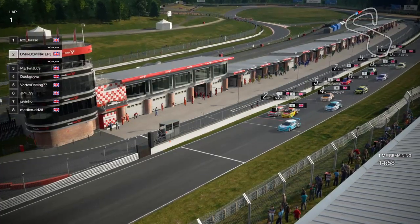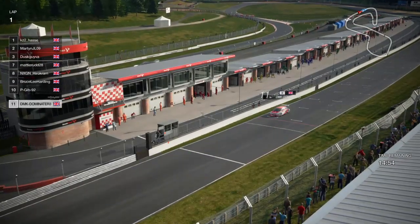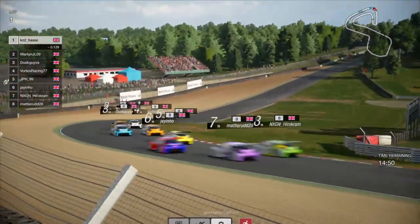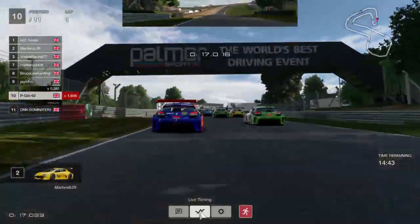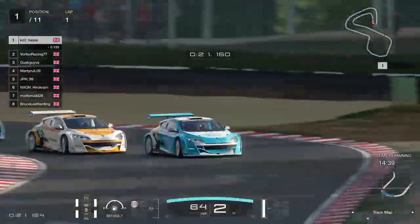And the race is live from Brands Hatch, and Dominator's not off the grid. Everybody just about avoids him, and away they go. So, good clean start this time around. Haas is into the lead at turn 1. It's good news for him. We'll just get that camera angle back. And Gibb has fallen down to 10th place as a result of the start. Martin's gone deep into Druids, so Haas leads the way.